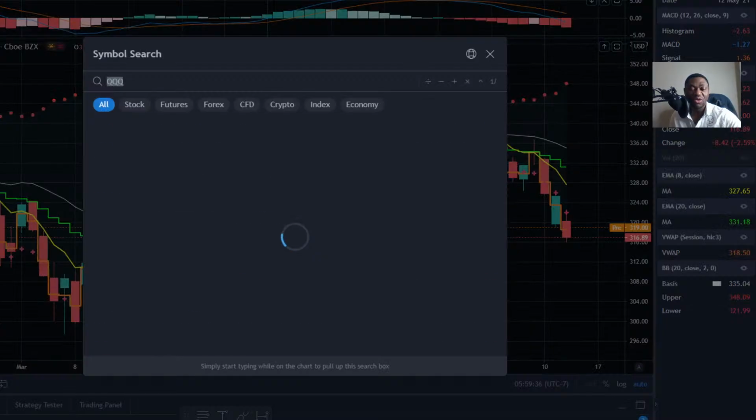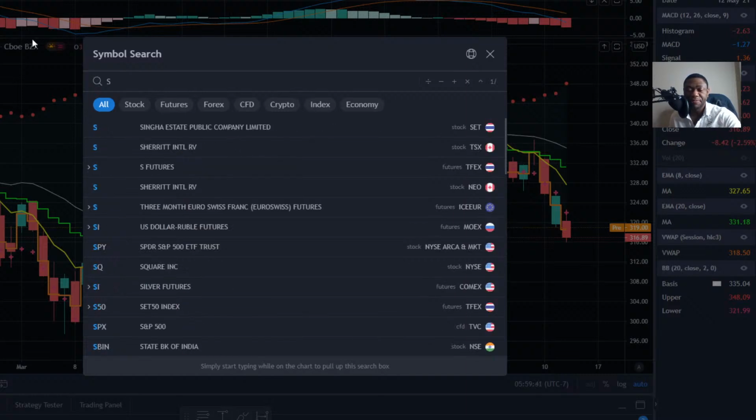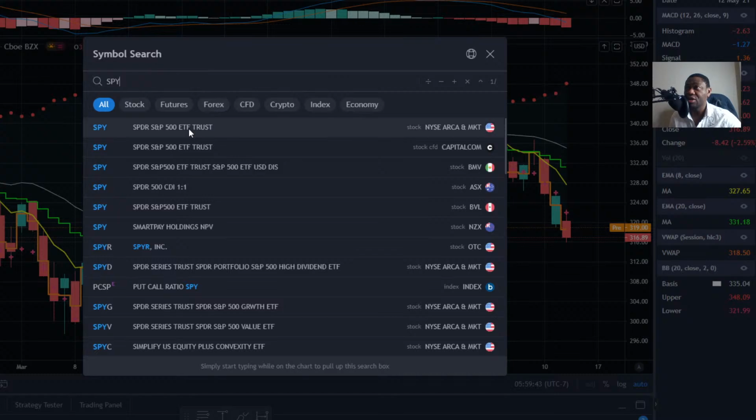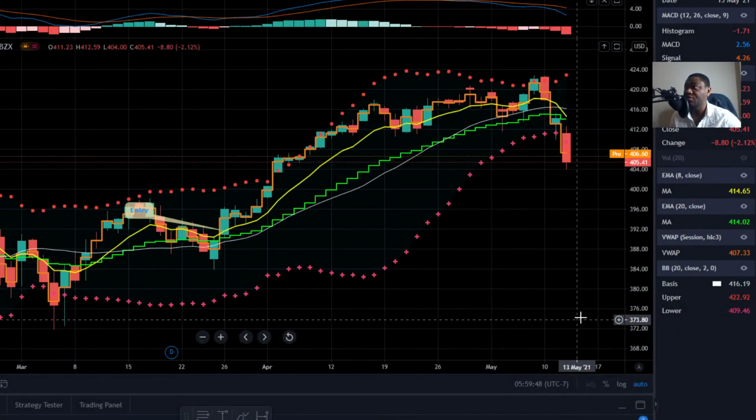All right, so that's QQQ there for you as we approach 9 a.m. Eastern time in New York and in Toronto, where the markets will be opening shortly, meaning we're approaching 1 p.m. in the beautiful city of London.